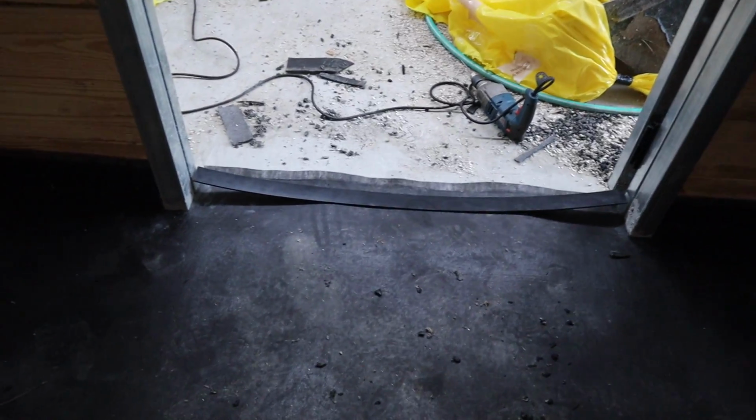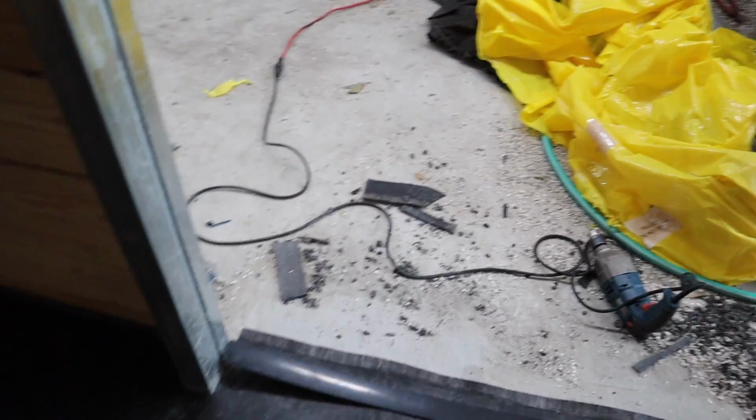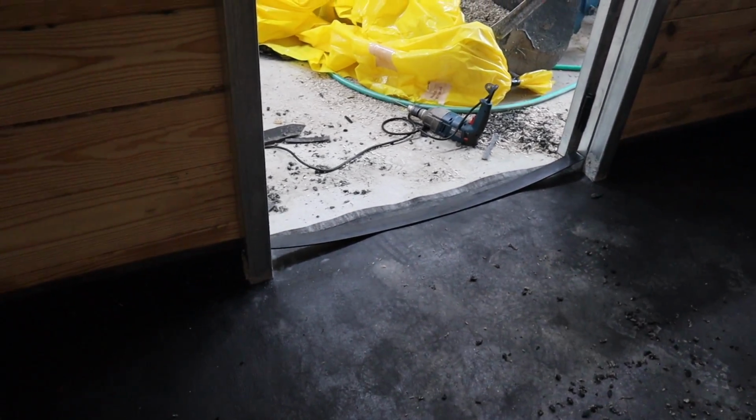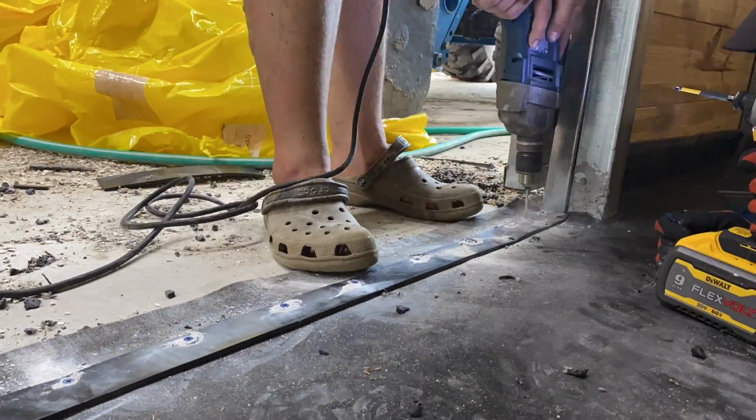So all the strips are installed except our last and final strip. So this one's gonna actually get screwed right into the concrete. This one will go right out to the alleyway, and that's why it's gonna go flat with the concrete, so that they can just walk in and it'll be perfect.